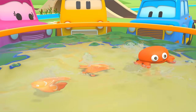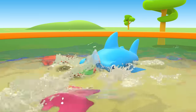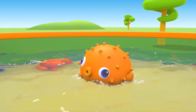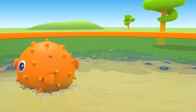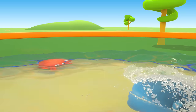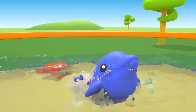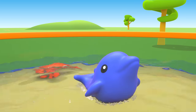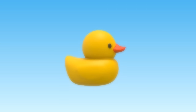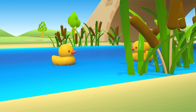A fish? A crab? A stingray? A hammerhead shark? A blowfish? A whale, a dolphin, a rubber ducky. Three rubber duckies.